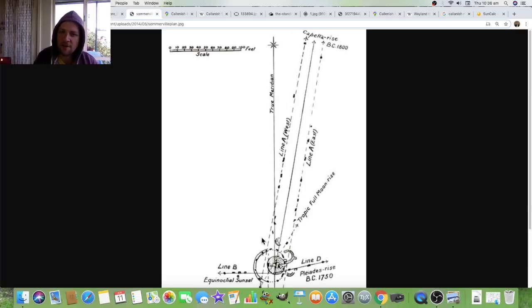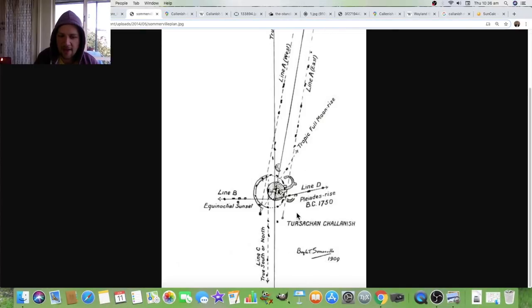And what we've got is Capella rise in 1800 BC. We've got tropic full moon rise halfway between the Capella rise and the Pleiades rise. And we've got an equinoctial sunset. They're not pointing to what that sunrise is, we'll cover it in this video. There's a true north or south line as well, which is evident in the location we're going to look at. This is so incredible. And I really got to tell you, it's amazing.